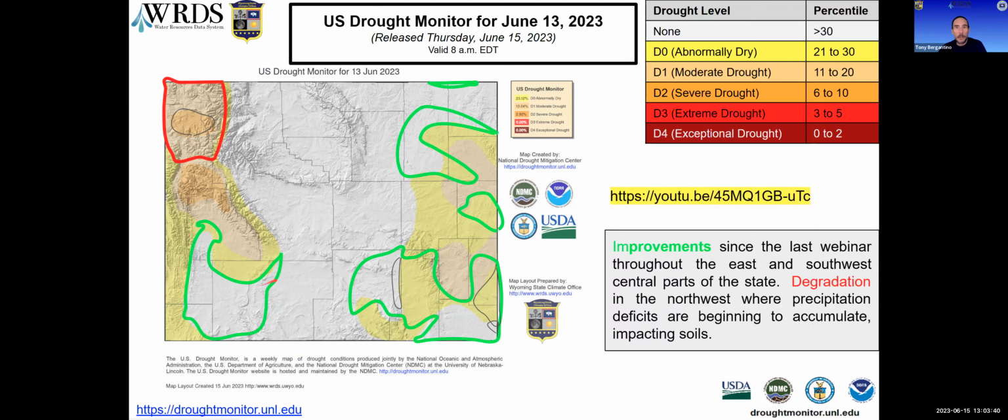The green areas on the map show areas that have improved since our last webinar, while the areas outlined in red up there in the northwest corner are the ones that have deteriorated. You also see some black outlines down in the southeast and up in the northwest that haven't been on earlier maps. I put those on there to indicate areas that saw either a 2 or more category improvement or degradation since the last webinar. The ones down there in the southeast were improvements, whereas that center black area up there in the park area went down 2 levels, from D0 to D2.